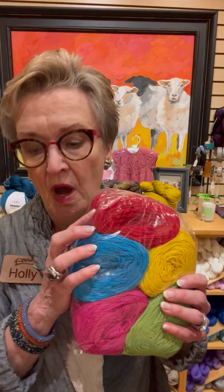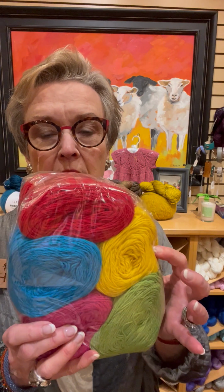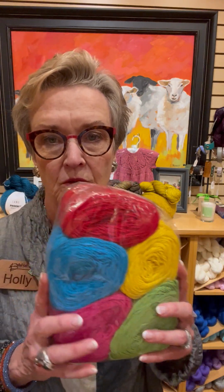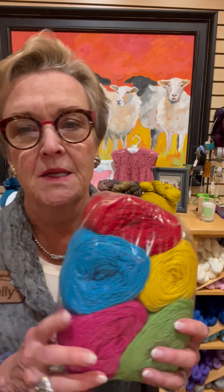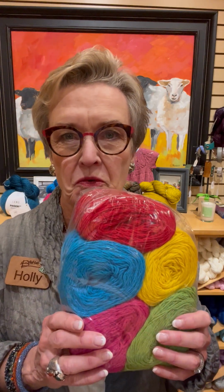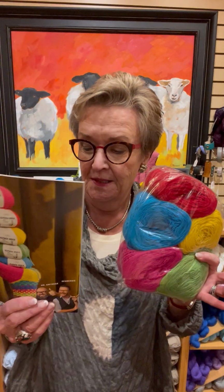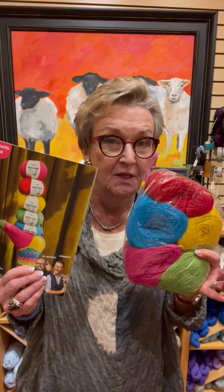So this is 213 yards in each one. That's 2, 4, 6, 8, 10. That's 1,100 yards of sock yarn. Amazing. We have it priced at $74.99. If you shop for it tonight or tomorrow, you can have it for 20% off. That's the book and the kit for $60. You got it? $60. It's a deal.